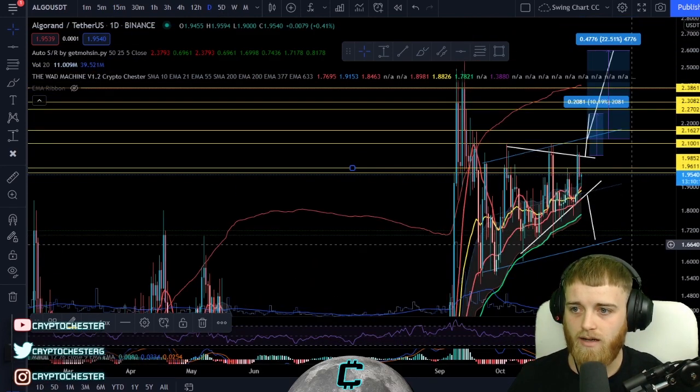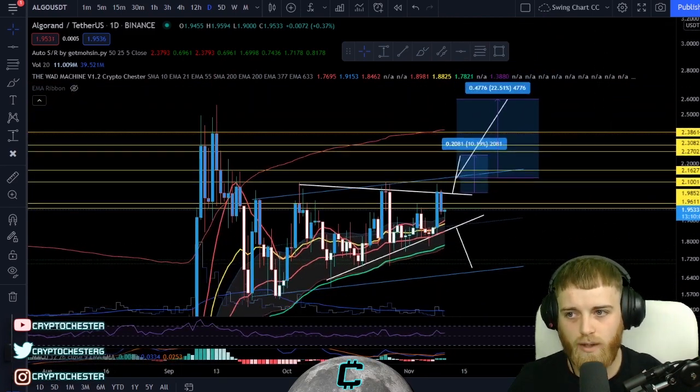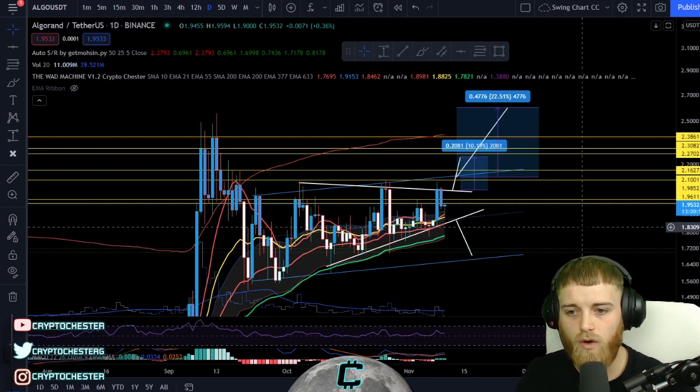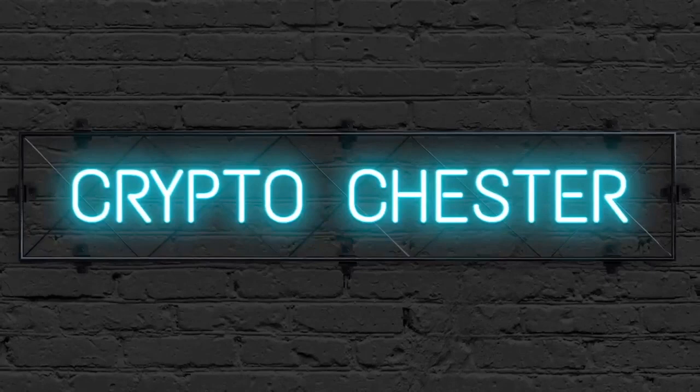We are in that parallel channel uptrend, sticking in that range. Symmetrical triangle chart pattern, looking for multiple breakout scenarios. This is very swing trading, guys. This is not really like scalps. This is very big swing trades there. So yeah, not looking too bad for Algorand for the future there. Definitely a couple of things to be looking out for there. But yeah, that's going to be your daily update today on Algorand.